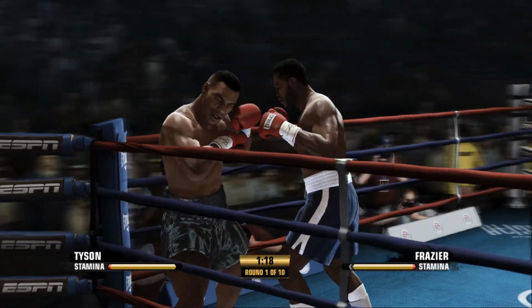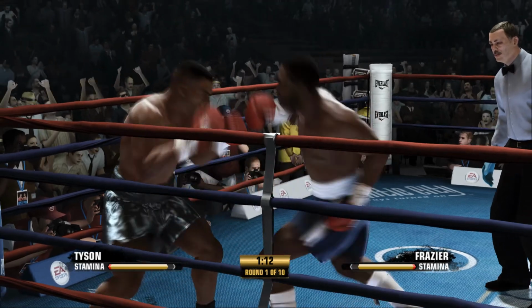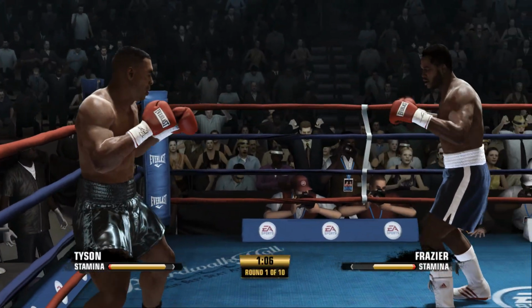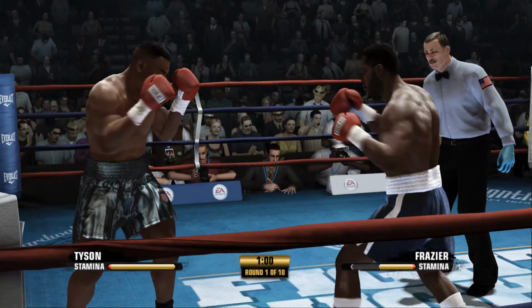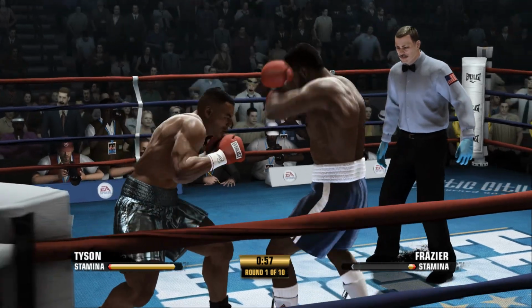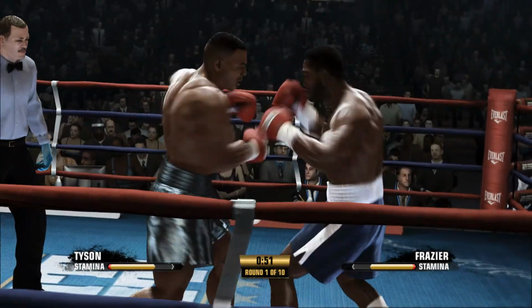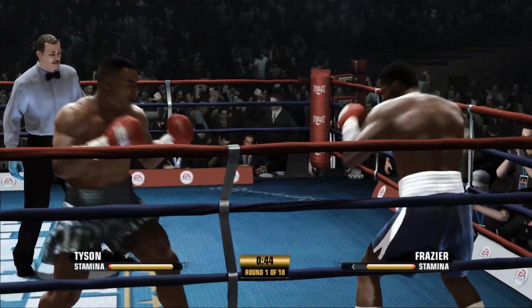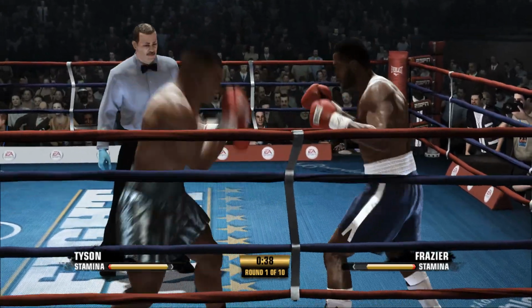How about that left hand? You see, he's committed to that body work. He just missed that shot up top. Joe Frazier's the victim of a powerful hook. Come on! Big uppercut right on the mark. And you see what he can do when he sends that right to the head.